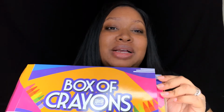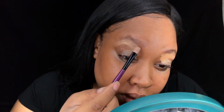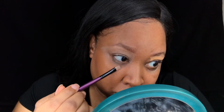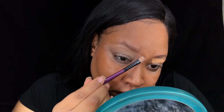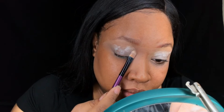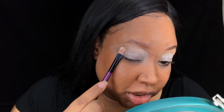Once again, we're going to be doing this whole series using the Crayon Case Box of Crayons palette. I'm going to go in with my concealer first, and then I'll put a little bit of the NYX white base on top. LA Girl Pro Conceal in the color Pure Beige. So here's my NYX white base. I just wanted to make this concealer lighter pretty much. I really want to try the P. Louise base. I should have got it on Black Friday.